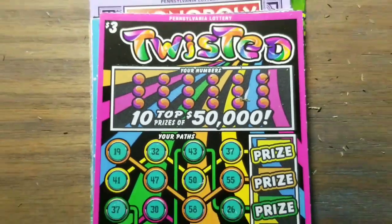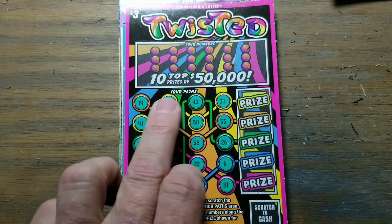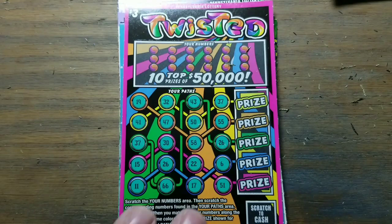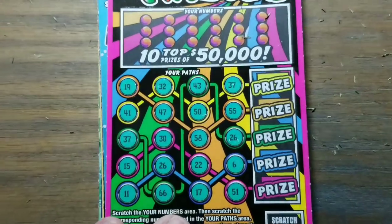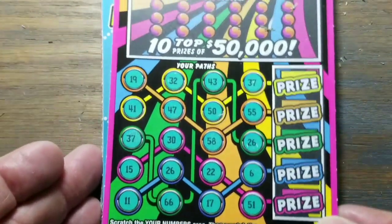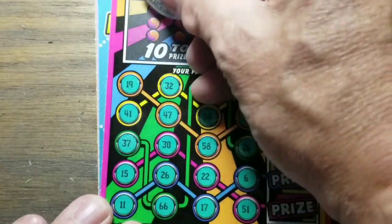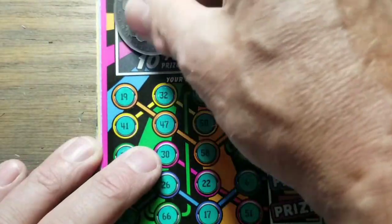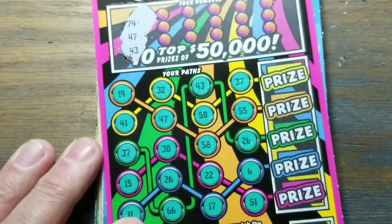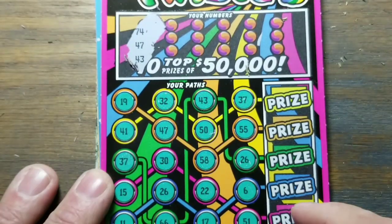This is the game called Twisted. I'll probably miss a number on this or two. Your numbers are down there. If you find a row to get you the prize, you win that prize. Pretty simple. But there are lots of numbers on this game. I'm trying to adjust this a little bit. Don't have things tipping. There we go. Yep, we're just going to go right up through these tickets and try to get it all in one take, but there's a really good chance that's not going to happen. Can't believe I get that much time to scratch tickets.